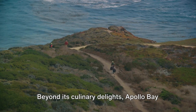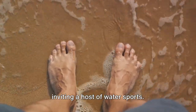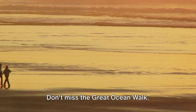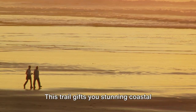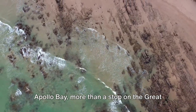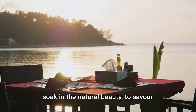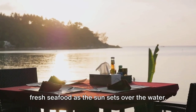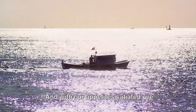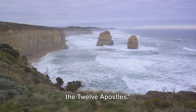Beyond its culinary delights, Apollo Bay appeals to adventurers, its clear waters inviting a host of water sports. Feel the adrenaline of surfing or the peace of kayaking under the Otway ranges. Don't miss the Great Ocean Walk. This trail gifts you stunning coastal views and a chance to connect deeply with nature. Apollo Bay, more than a stop on the Great Ocean Road, invites you to slow down, to soak in the natural beauty, to savor fresh seafood as the sun sets over the water. And with our appetites satiated, we continue our journey. Prepare to be amazed by the grandeur of the 12 Apostles.